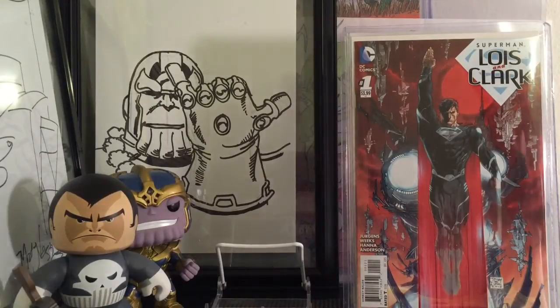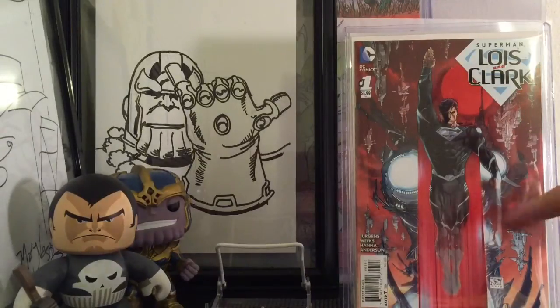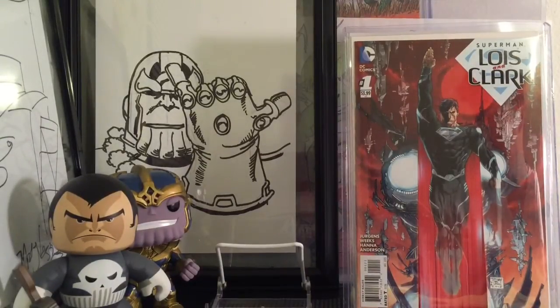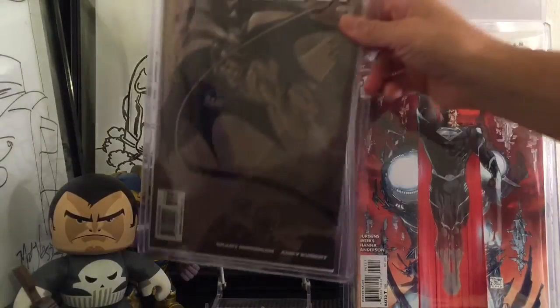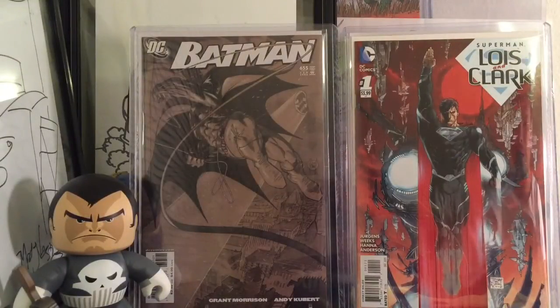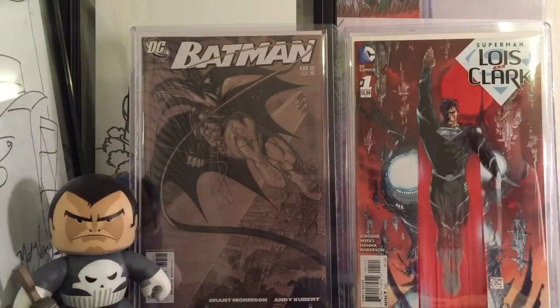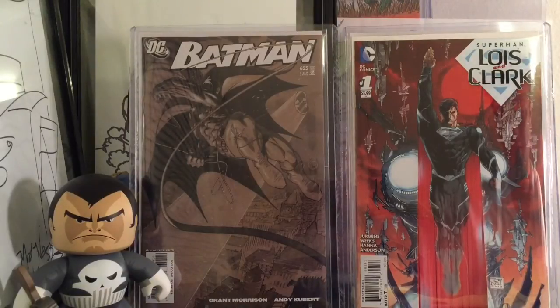Right now there's that new Superman that came out this past week. This is definitely the book you want to own if you want to spec on the new Superboy. And as far as Damian Wayne, if you want to spec on him, I would definitely pick this one up. This is Batman 655, the Andy Kubert variant. These are the two books you want to own if you want to spec on the new Superboy and new Robin. Reading some of the DC stuff, I think these guys are going to be around for a good while. And yeah, it's pretty awesome.